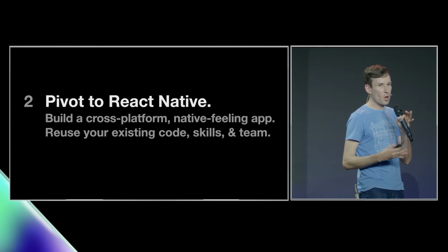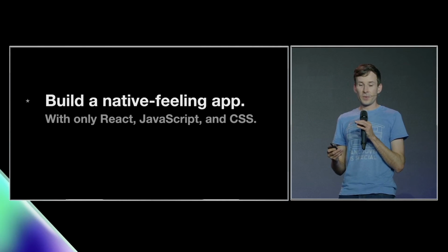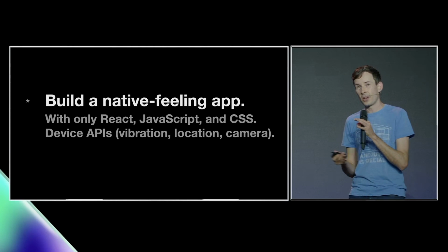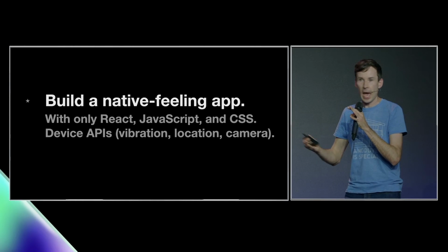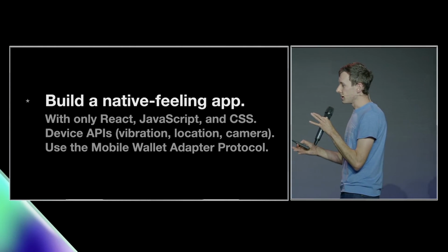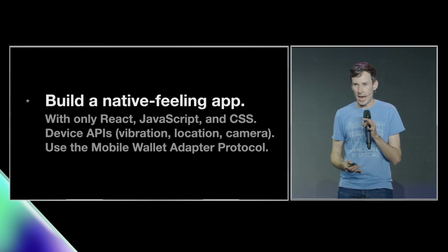Everything is the same. Hooks work, suspense works, all of the React tricks that you're used to using. And building a native feeling app with only React, JavaScript, and CSS still in this paradigm lets you access device APIs like vibration and location and the camera and NFC scanning and all of that stuff. And the mobile wallet adapter, just like on the web, written in JavaScript, works also in React Native to be able to connect to mobile wallets.